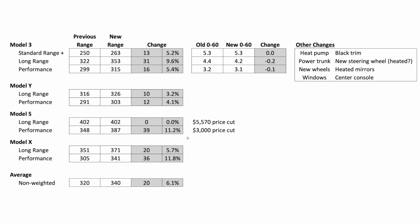As for the X, no price cut here, so there is a pretty big spread now between the S and the X, but the long range version did see a range increase, as we had talked about earlier this week when we had seen that Moroni sticker from a new delivery.